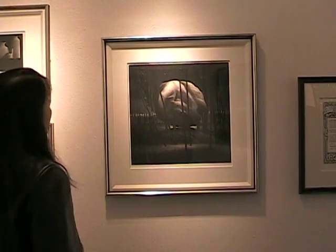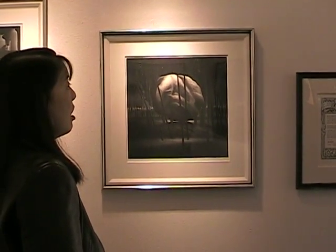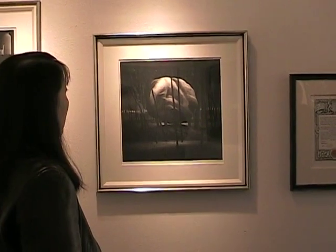The other two mezzotints you have that are that size are two of the most sought-after mezzotints of your collection.